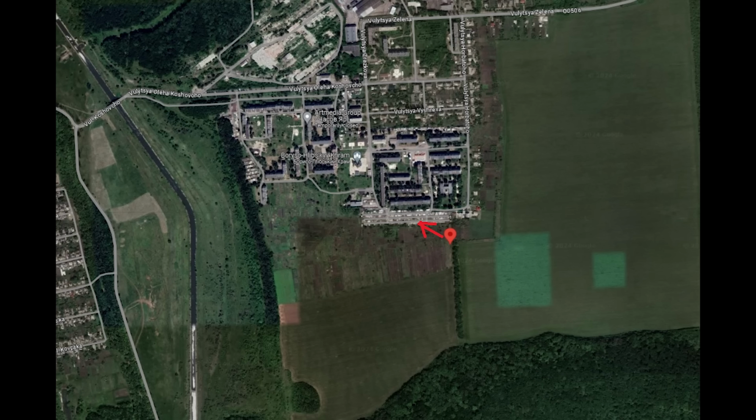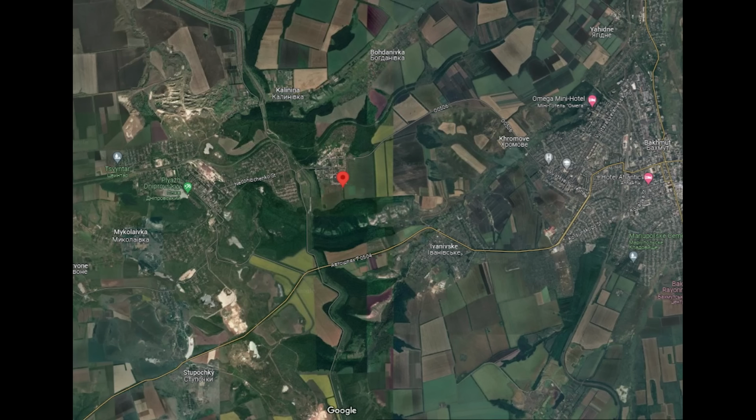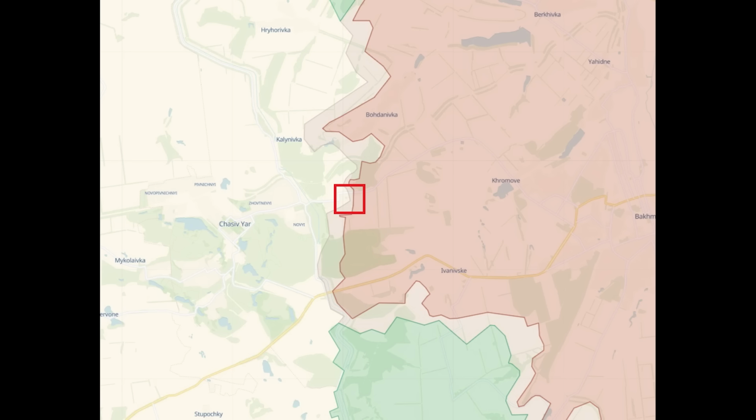Here's the geolocation. So this T-90M was located here, on the southern outskirts of Chasiv Yar. It was facing northwest when hit. Here it is zoomed out slightly, so you can see it's west of Bakhmut. On DeepState, you can see that this is right on the front line. Russia has been attacking Chasiv Yar for a while, but the offensive has kind of stagnated and ground to a halt.